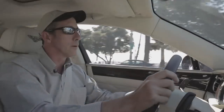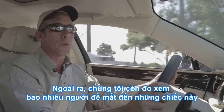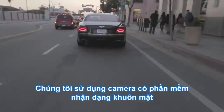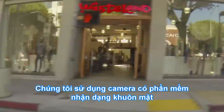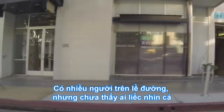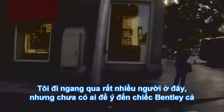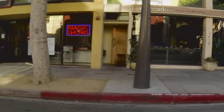One of the reasons we've come here as well is we wanted to actually gauge, measure how many people look at this car and also the Rolls-Royce. Okay, so we're doing our facial image recognition as we pass people here, and I see a lot of people along the sidewalk. So far, no looks that I've noticed. No, nothing there. There's a lot of people right here. We're by the 3rd Street Promenade, and there's people walking in front of us. I'm looking to see if anybody is looking at this car. And this is a $250,000 automobile, a Bentley.